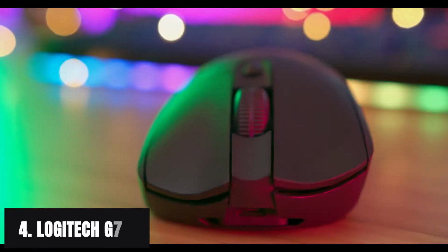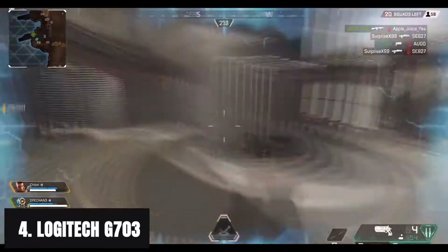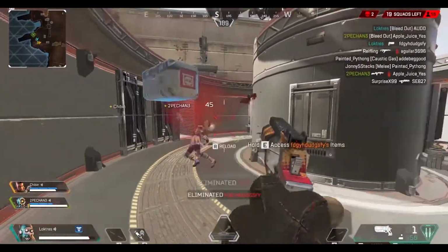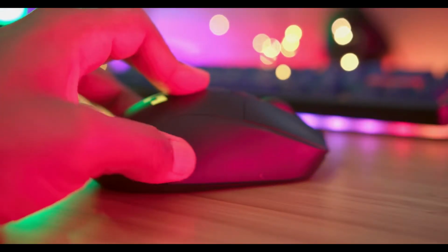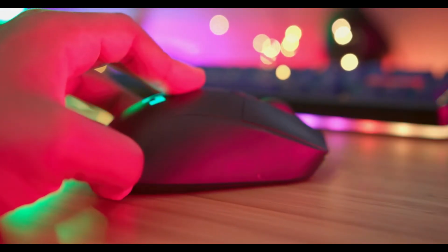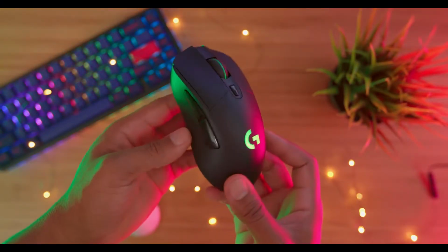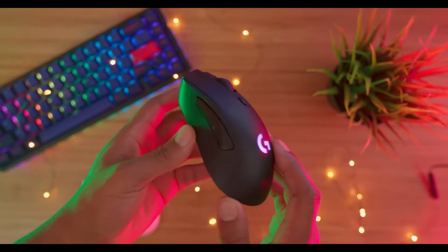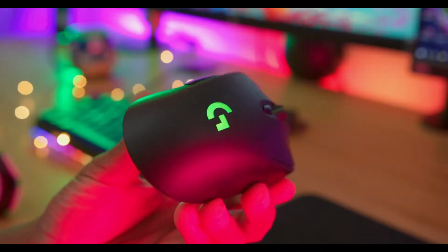At number 4, it's LOGITECH G703. We included the G403 wireless in the count for this mouse, since that is basically the exact same mouse. The only difference lies in the fact that the G703 is PowerPlay compatible, which means you can charge it wirelessly if you play on one of Logitech's PowerPlay mousepads, and the G403 isn't. The G703 has long been pretty much the only wireless option for people who prefer an ergonomic mouse. These days that's changed, but the G703 is still a very capable wireless product.